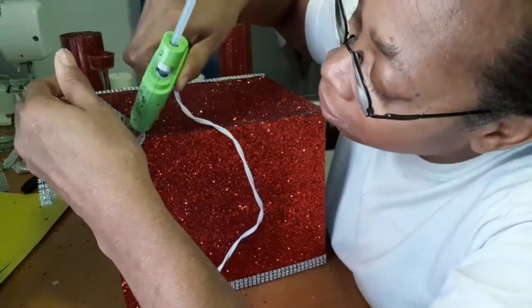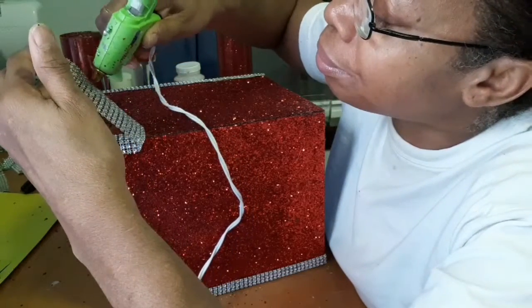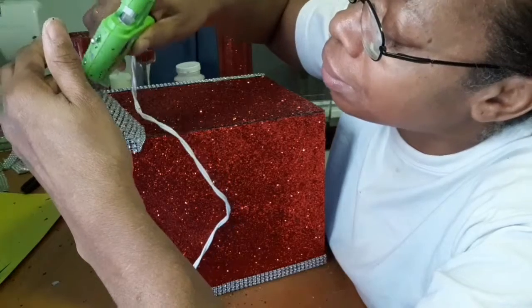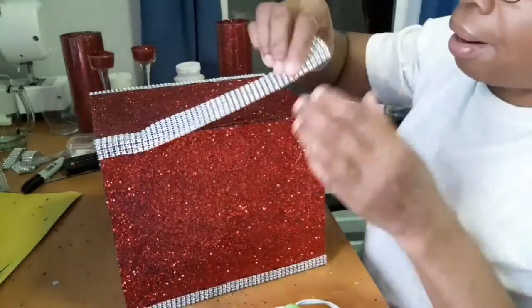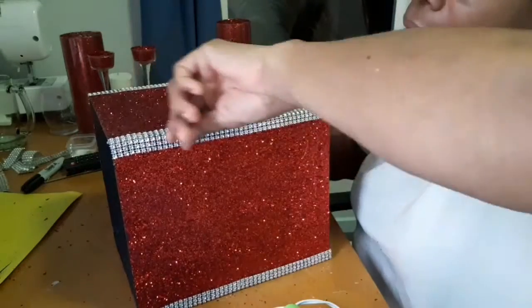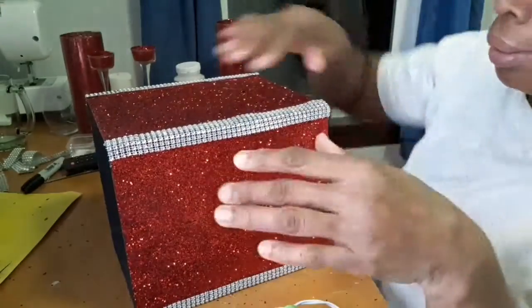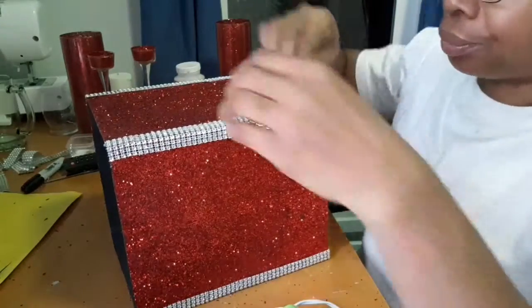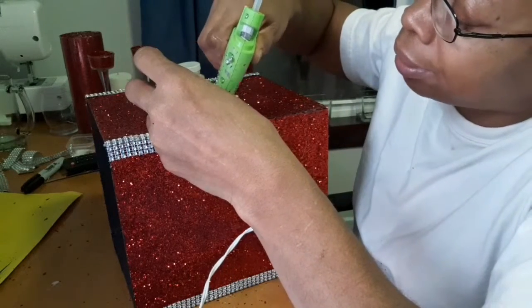Excuse my hand for being in the way if you cannot see what I'm doing. I'm just taking the glue, running it along the diamond wrap. And then I'm going to make sure that it's even, because this is a 6 strip. I'm going to make sure that it's even on both sides, 3 per side, 3 rows per side, shall I say. And I'm going to continue this all the way down the box.